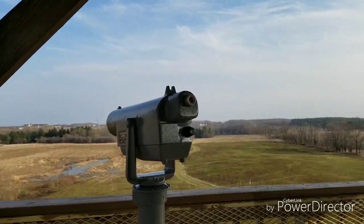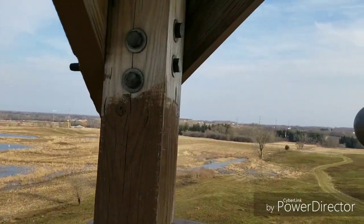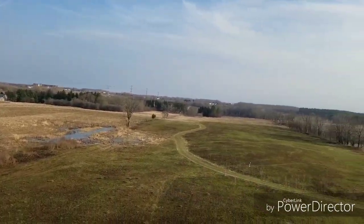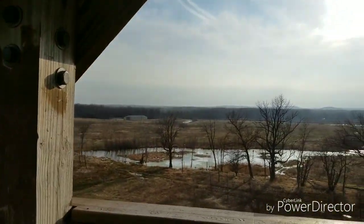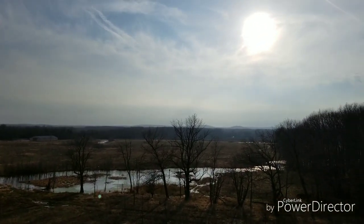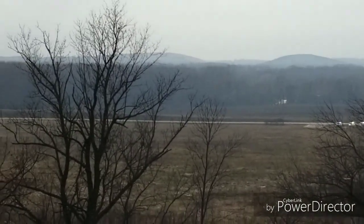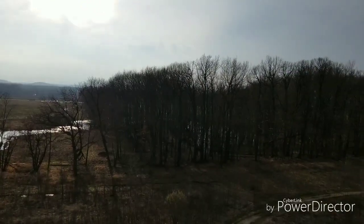Oh, you don't need a quarter. Yay. Swamp. Fancy thing. Some trail. More swamp. Some sunshine. You can kind of see some Wisconsin hills back there. Let's see. Closer. Yes, those are hills. That must be Harvey's Woods.